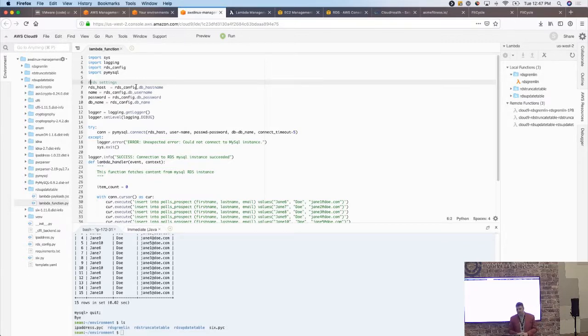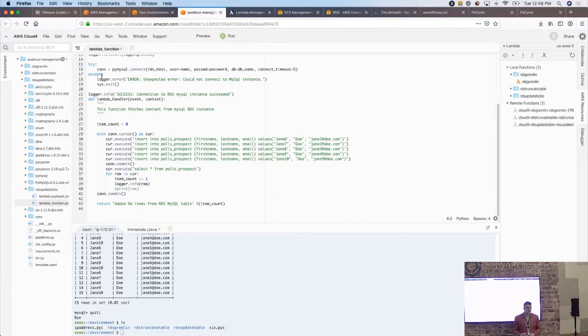In our case, we could also do it because we're running MySQL. From there, I've got logging. Here's my connection string. I'm going to do a PyMySQL connection with the parameters that I put in that RDS config. Then I'm going to execute a few lines of code. In this example, I'm only going to run insert five times of a couple of attributes and users. I'm cheating in this case. Rather than going to the form, I'm doing it directly to the database.